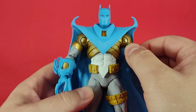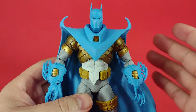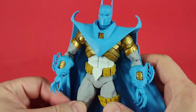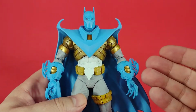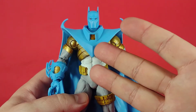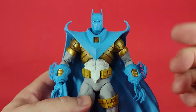Maybe it's just because I've been waiting so long for it, and I was expecting perfection out of it, because something like this is really right up Todd's alley. It's 90s, it has spikies, it's Batman. Like, I'm legitimately surprised this wasn't one of the first Batman figures that Todd came out with.